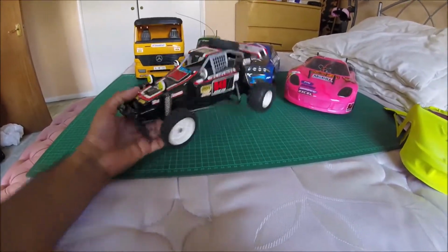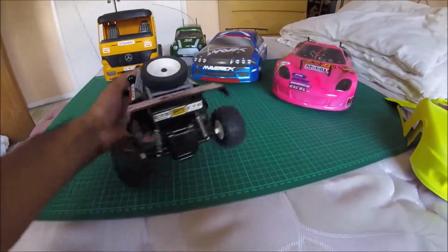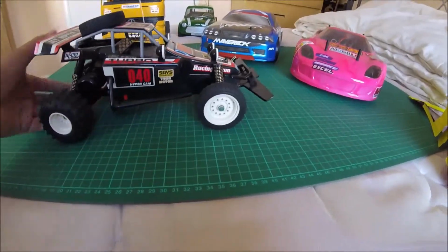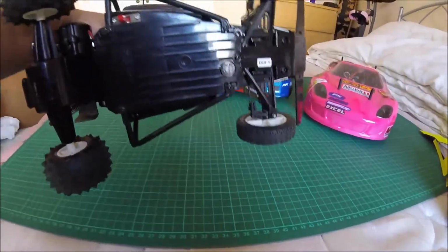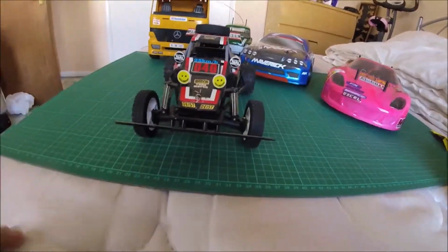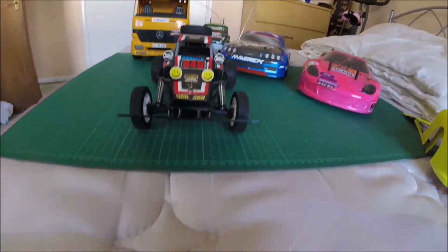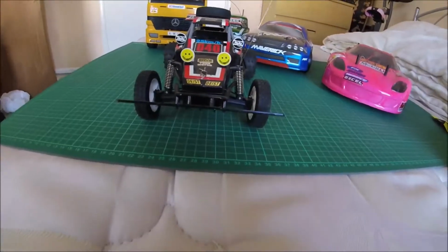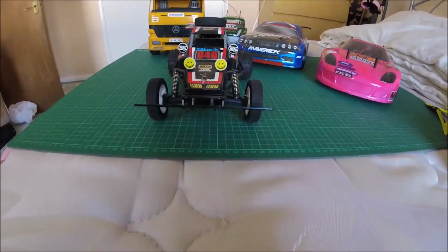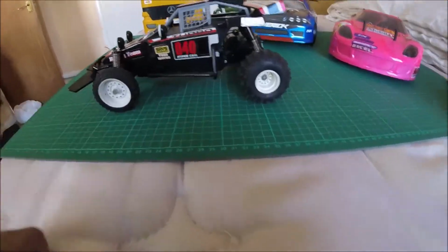This is a Tyco Turbo Jet Hopper. As you can see, it is an original, and this was my first proper RC remote control car. It has full steering function, left, right, backwards, forwards, and a bit like kick down on some automatic cars, when you push the control all the way down, you get that kind of burst in speed. So this is my original.